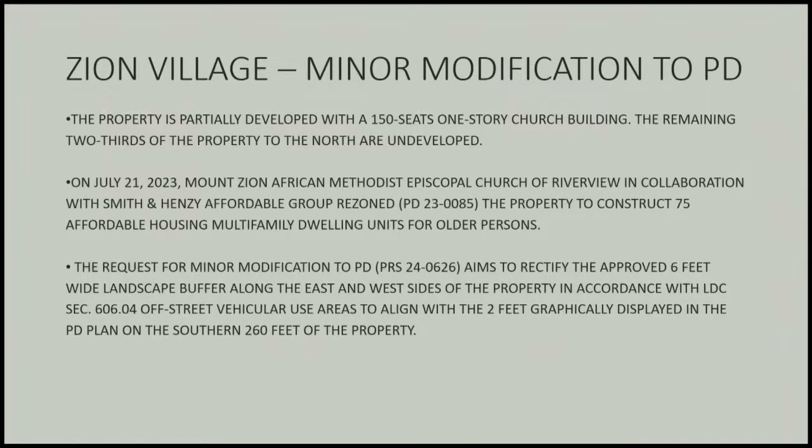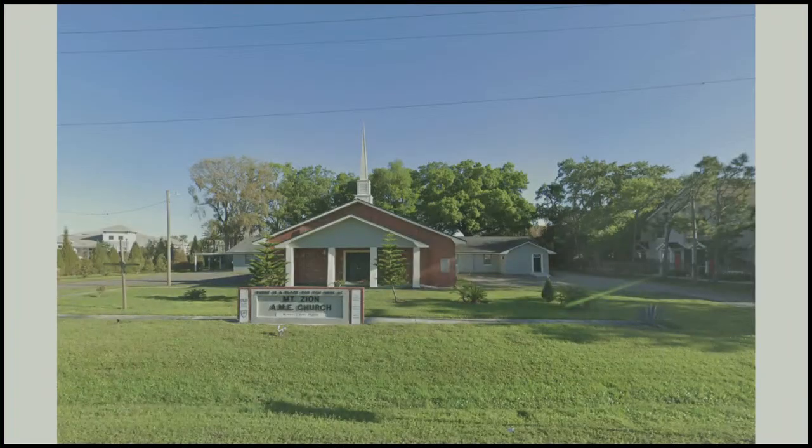So we're here today aiming to rectify the approved 6-foot landscape buffer in accordance with Section 6 of the Land Development Code for Street Vehicular Use Areas, and to align with the 2 feet graphically displayed in the PD plan approved last year in the southern 260 feet of the property. In this picture, you can see the front facade of the existing church building.